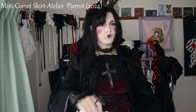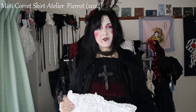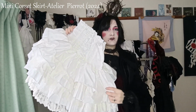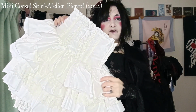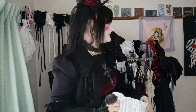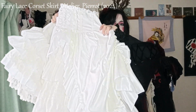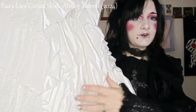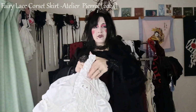Now we're going to go into one of the main pieces of this year, my first white skirt, which got me into the rabbit hole of Shiro Lolita, and it's the mini corset skirt by Atelier Pierrot. I don't know why I fell in love with the white colorway and I got it, and then they also released the fairy lace corset skirt, which I also fell in love with in white. So here is the fairy lace corset skirt with the really pretty lace in the front and the chiffon and the bustles in the back.